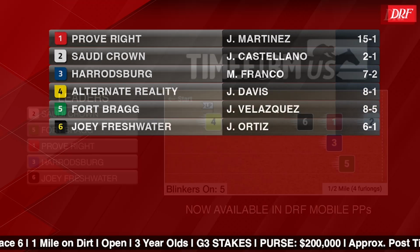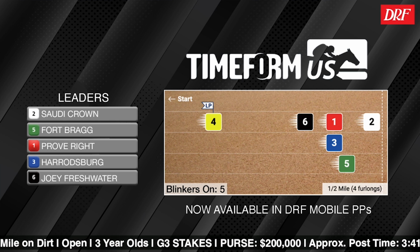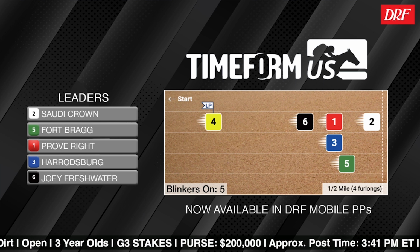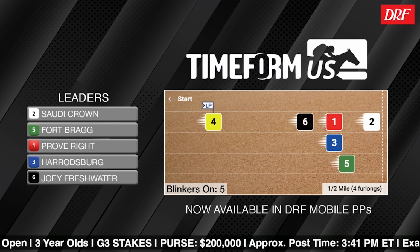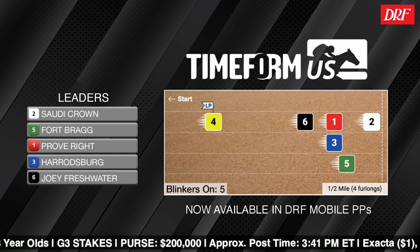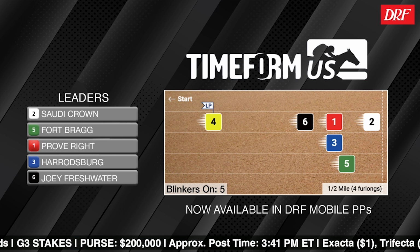Let's throw up the Time Form US pace projector for this race. Again, it's a one-turn mile, and the Dwyer's an interesting race because it could lead to longer distance starts, maybe in races like the Jim Dandy. I think most of these horses are probably going to be headed, if they're good enough, for a race like the Grade 1 Allen Jerkins at Saratoga. And the 2 Saudi Crown is pretty fast.